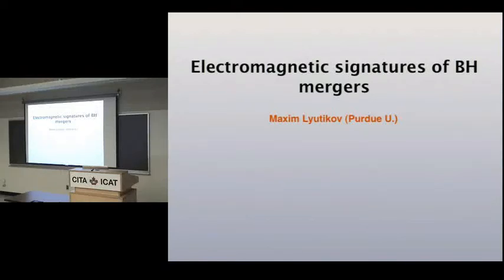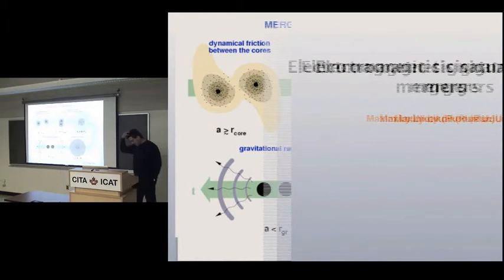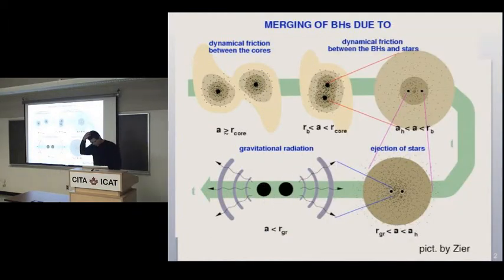The most recent work that's done is on electromagnetic signatures of black hole mergers. So we know that merger of galaxies is an important cosmological process, and most galaxies have black holes in their center. So we can expect that sometimes black hole mergers occur. And there are several stages identified in merging black holes.